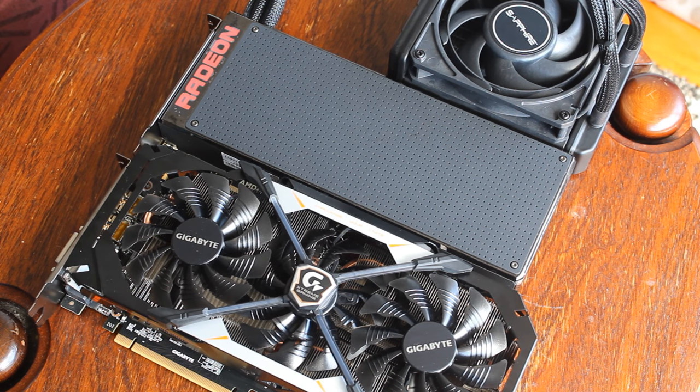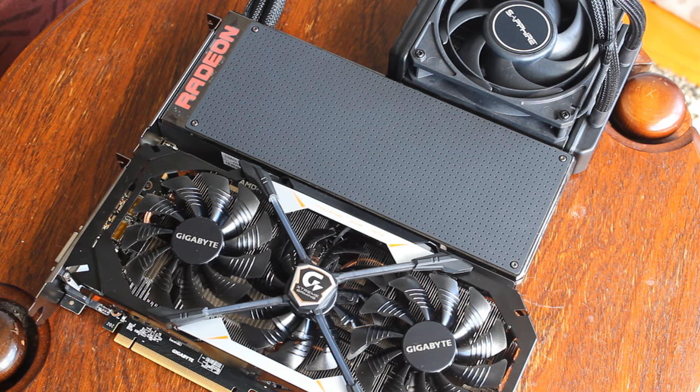The Pro Duo, on the other hand, is quite interesting in that it comes with an all-in-one liquid cooler.